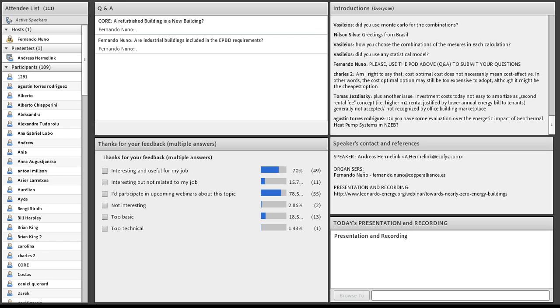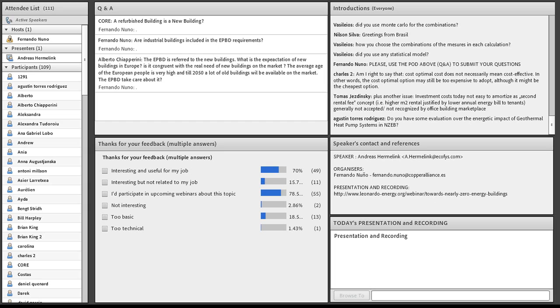Okay, good. So, we have another question. The EPBD is referred to new buildings. What is the expectation of new buildings in Europe? Is it congruent with the real needs of new buildings on the market? The average age of European people is very high, and till 2050, a lot of old buildings will be available on the market. The EPBD takes care of it. So I think you already mentioned a little bit this topic. Have you any additional views?